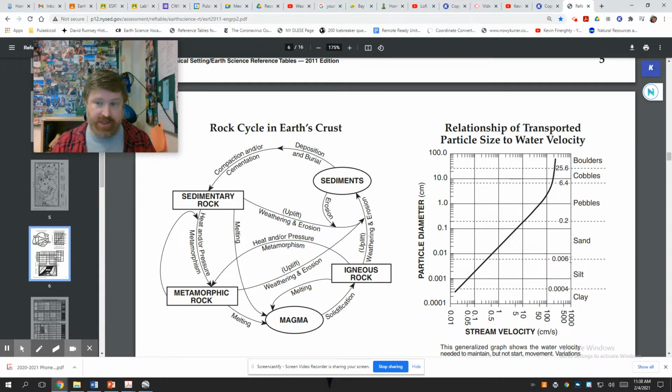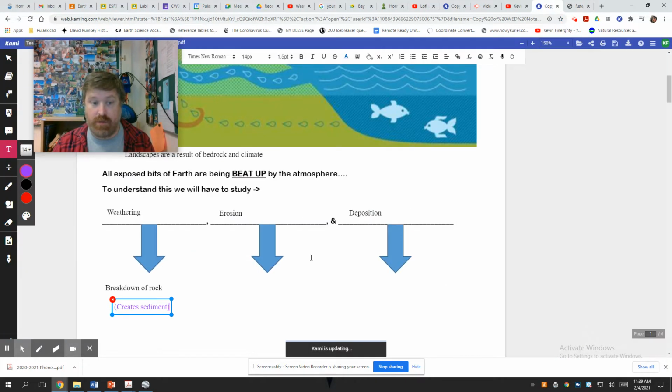So if you sit down at the end of the Salmon River, you're not going to watch boulders rolling down the river. That river doesn't go fast enough. But can you see sand, silt, and clay suspended in the currents or bouncing along the bottom and being dragged out to Lake Ontario? Absolutely. Those are smaller bits of rock that were created by weathering. Weathering broke down larger bits of rock into smaller bits we call sediments.